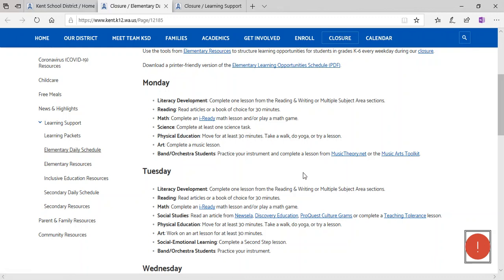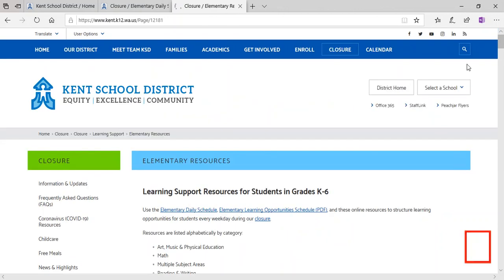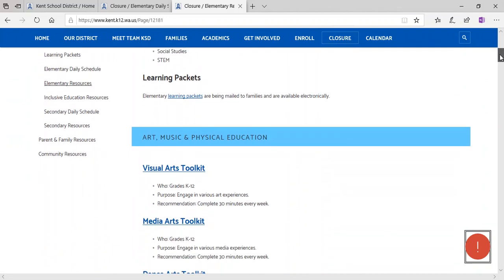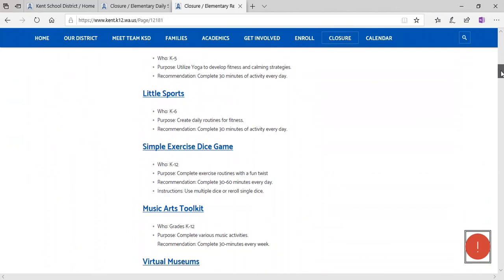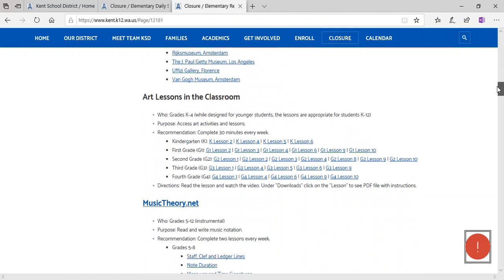So if we go to the website where we have a whole host of resources, I'm going to go into the elementary resource section, but we have a whole host of resources across all grade levels. You'll find access to the learning packets here, even though we're sending them home to all K-6 students. There's a variety of art and fitness lessons. There's also some actual tours of museums and parks. Think about doing this as a family, going on a tour of a museum and talking about what you see.